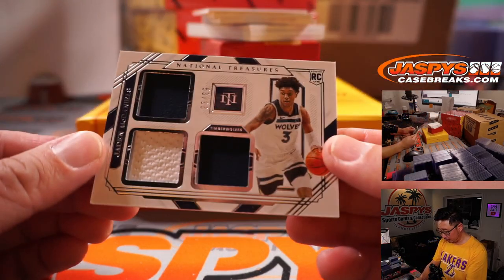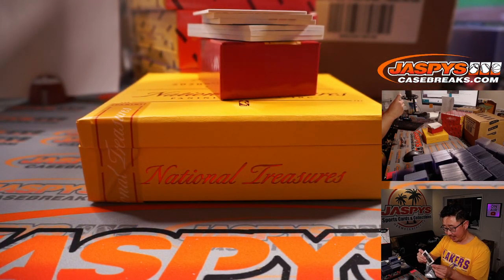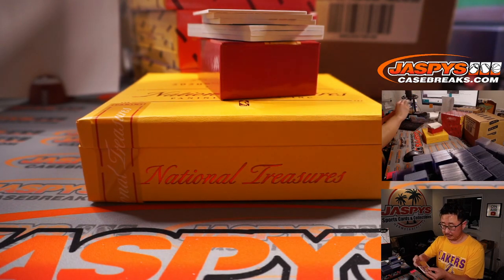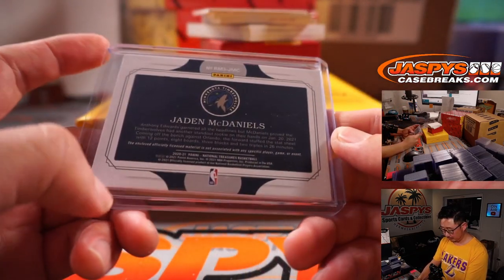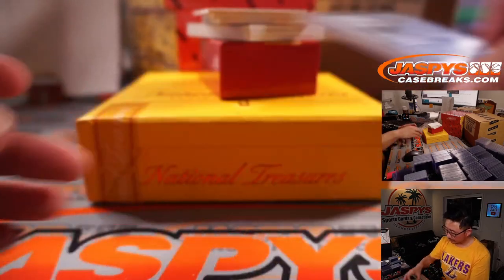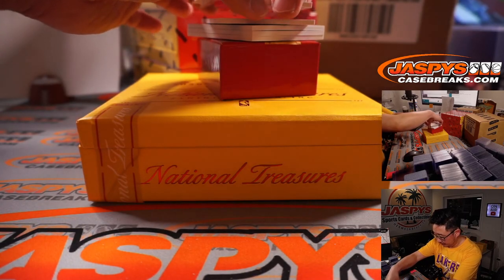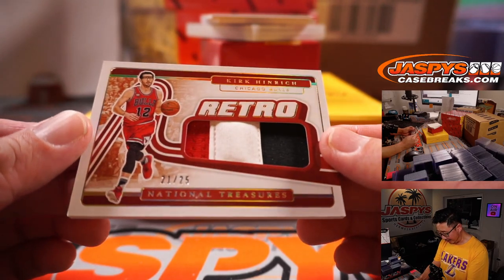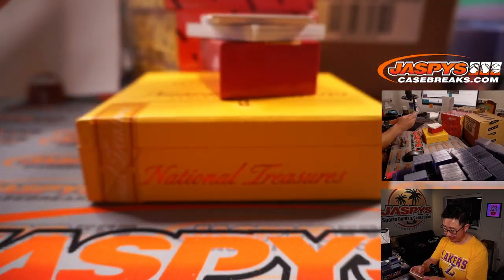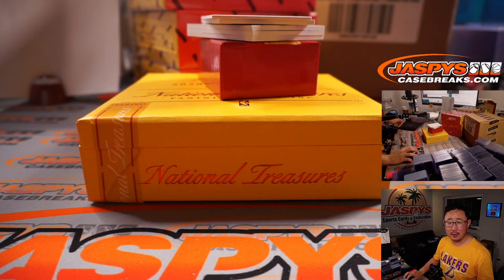We got a two-color triple relic, Jaden McDaniel, 53 out of 99. Timberwolves, that's going to be for Louis. I like this retro set that they started doing here. There's Kurt Heinrich. Oh, I like that design. 21 out of 25, three-color patch for the Bulls. And that will be for Jason Fractor, who won that spot in one of our filler breaks.